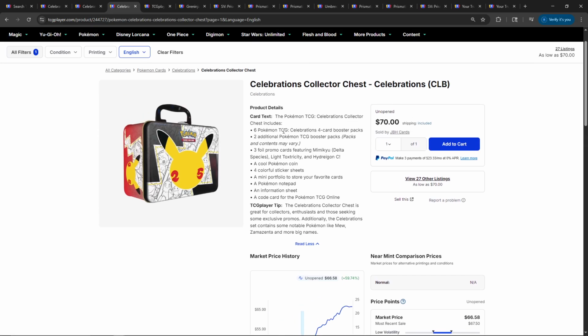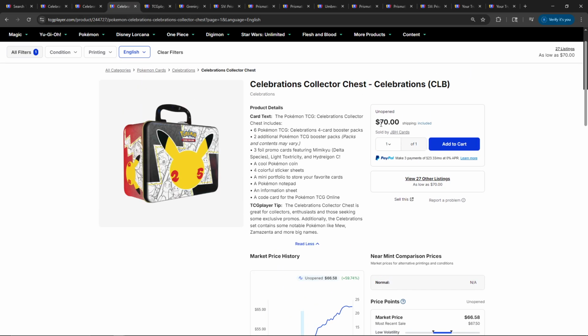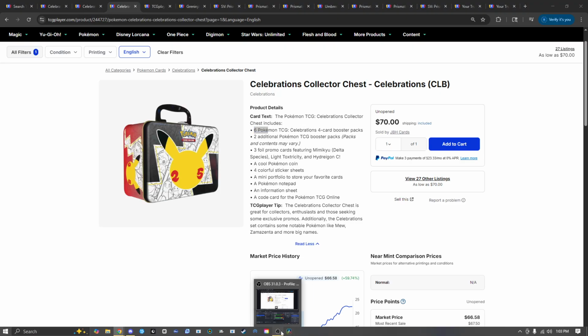And a big culprit could be that there might not be too many packs in this or whatever. But honestly, you're paying $200, guys, for 10 Celebration packs, or you're paying $70 for 6 Celebration packs. So if you think about it that way, you're getting more buy volume if you do this. You could buy 3 of these to get more packs than you do in the ETB. And in my opinion, this is a cooler product to invest in. This is unique. Everyone's going to go for the ETB.